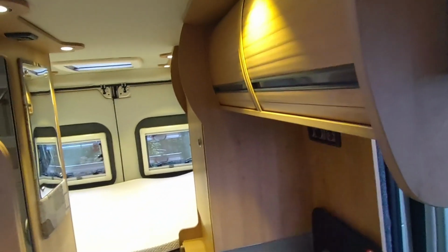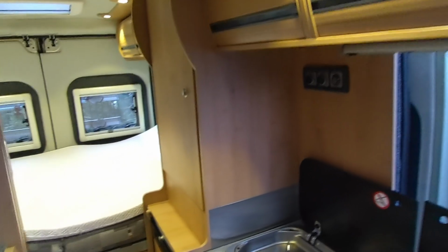They're not probably the most modern looking van inside, but the quality is fantastic in fairness to it, and they're very well built and the condition is superb. So it's been so well looked after by its first owner, this one.